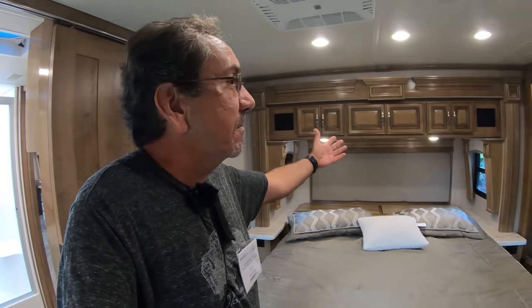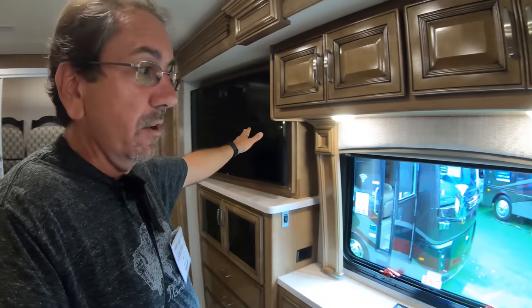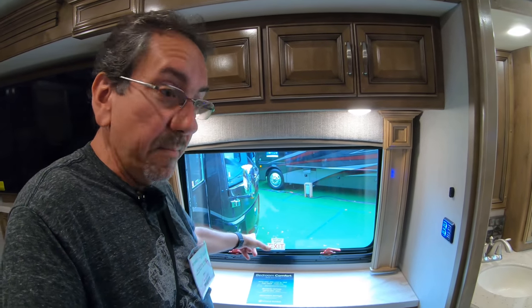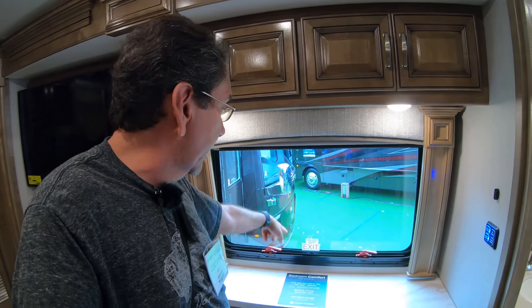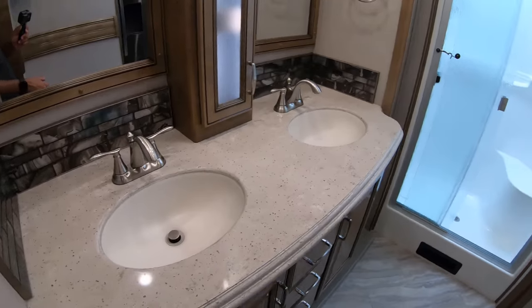Here's the master bedroom, very nice TV here. And if you don't really wanna watch TV, you have a nice view here out of your also emergency exit. It's an insulated window. His and hers sinks here in the bathroom.